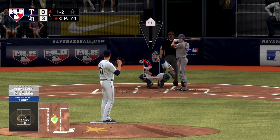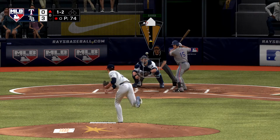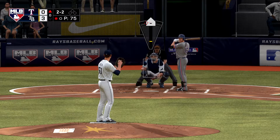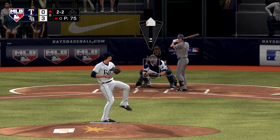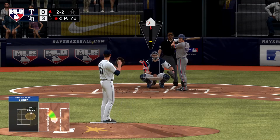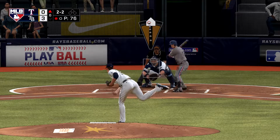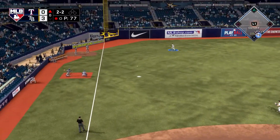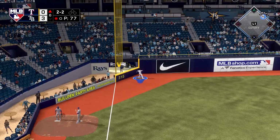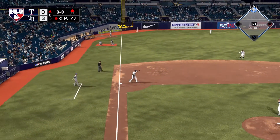Now he gets on top of one here and chops it foul right at home plate. Back to the fastball, but it's upstairs. 2 balls and 2 strikes now. Still 2-2. Swing, line drive. That's going to be trouble. And this one scoots all the way to the wall. And he'll pull into second with 1 away.